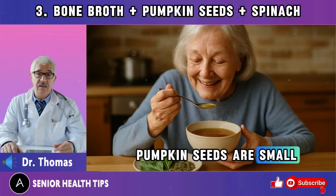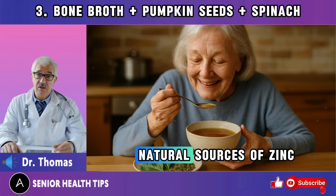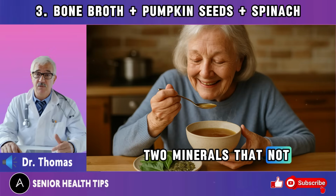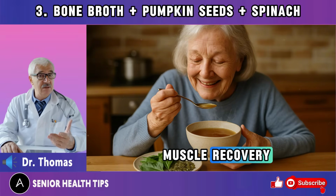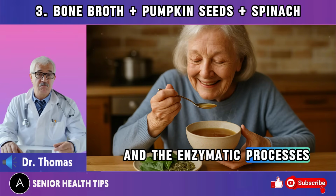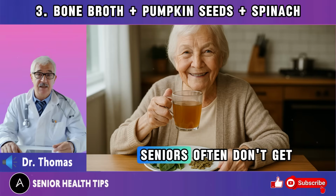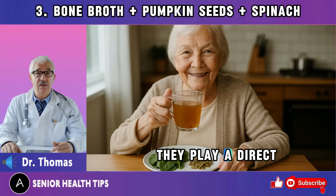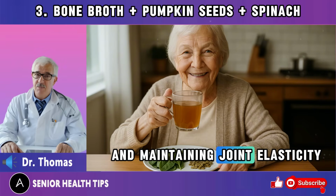Pumpkin seeds are small, but they pack a punch. They're one of the richest natural sources of zinc and magnesium, two minerals that not only support immune health, but are crucial for muscle recovery and the enzymatic processes that activate collagen production. Seniors often don't get enough of these nutrients, yet they play a direct role in preventing muscle cramps and maintaining joint elasticity.